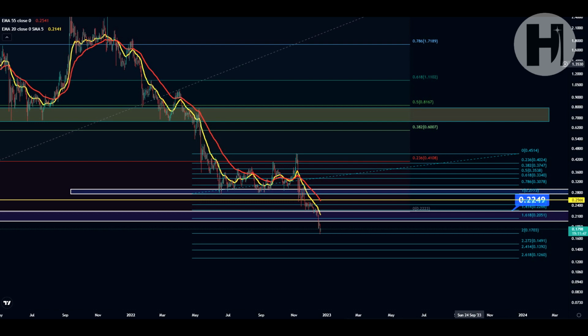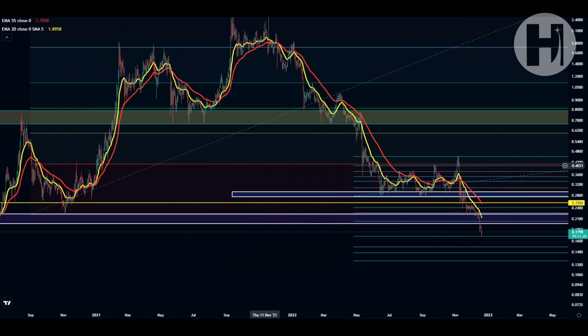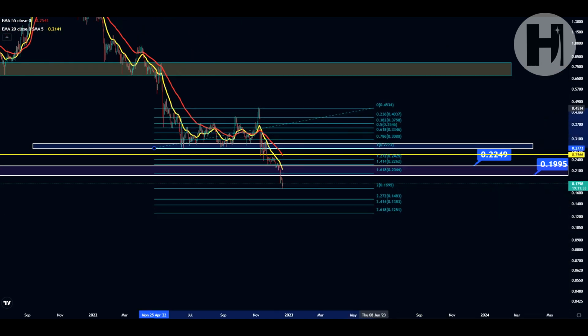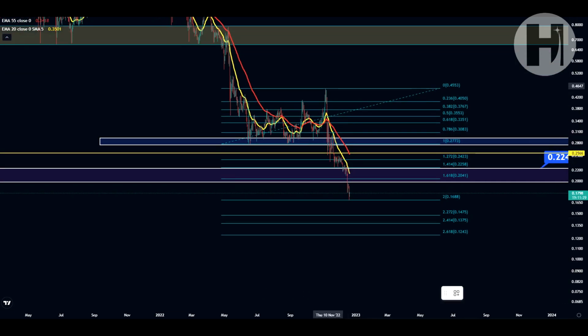Now let's get straight into the TA. Taking a look at Algorand on the daily chart, as you can see, we're dropping below this large Fibonacci retracement. So we're going to remove that for now, and we're going to focus on this teal Fibonacci retracement. As you can see, we have our swing high all the way up here in November, and we have the swing low printed in June of 2022.